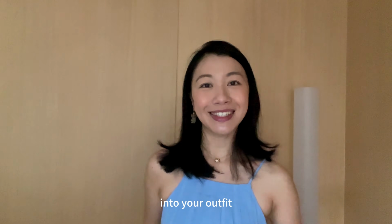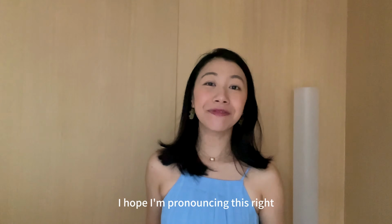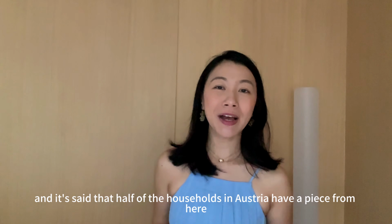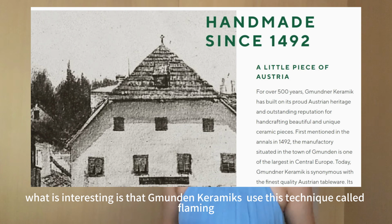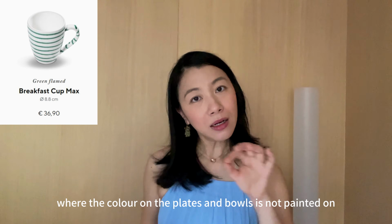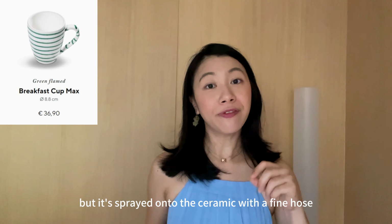character into your outfit. The very last item to check out is Gmunden Keramiks. I hope I'm pronouncing this right. And it's said that half of the households in Austria have a piece from here. What is interesting is that Gmunden Keramiks use this technique called flaming, where the color on the plates and bowls is not painted on, but it's sprayed onto the ceramic with a fine hose.